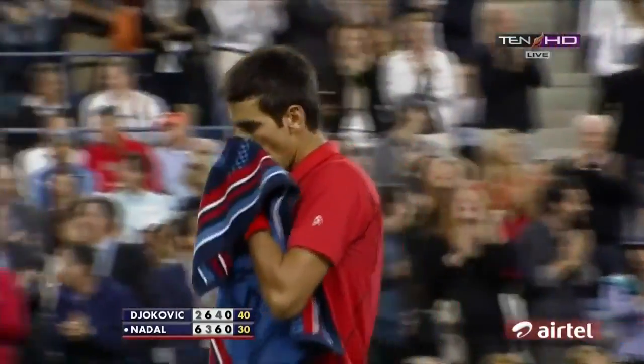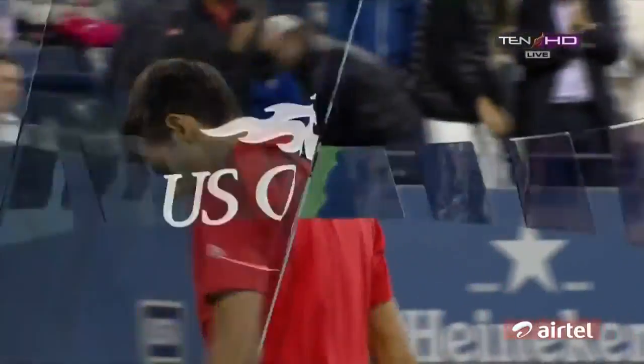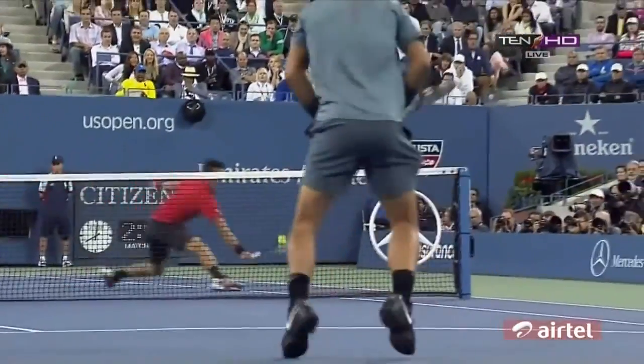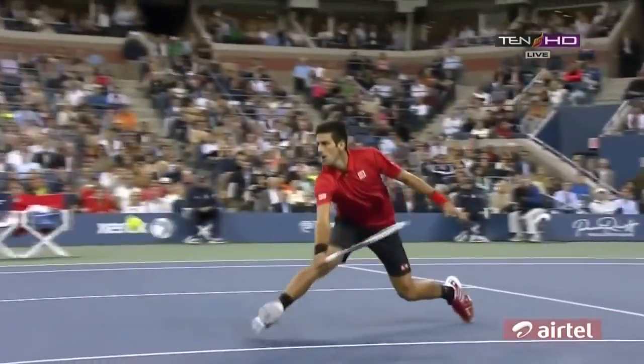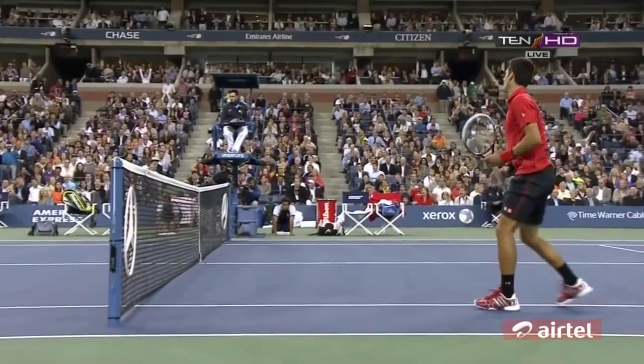For a break point. Instead of trying to reply with a drop shot down the line, Djokovic gets the really short angle to drop for him. 30-40. Look at that move, and he slides right into that shot.